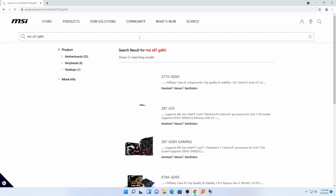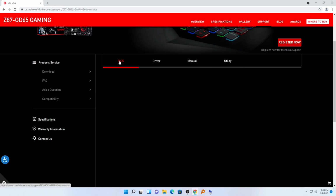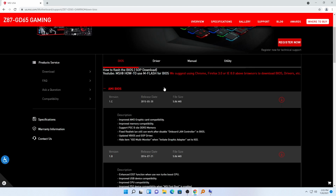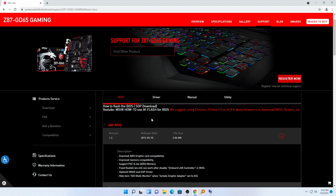In the search result, I'm going to click on my motherboard, and on this page I'm going to go to Support. Here I can download the drivers for this specific motherboard, and after downloading the drivers, it's all about installing them one after the other. I have already done that, so let's move on to the graphics driver.